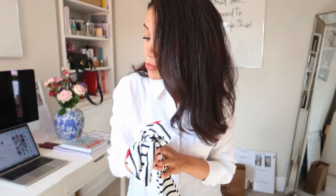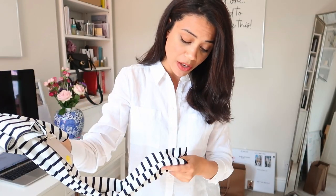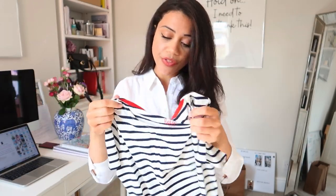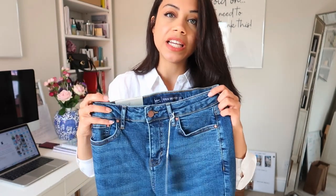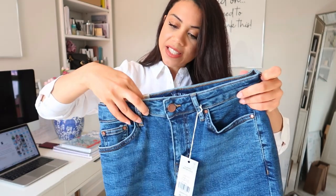So I thought I would pick up two of these tops, and I'm going to show you how I style them for both home and for heading out the door. Absolutely lovely quality, not too thick at all, because I don't like feeling restricted when I'm sat in my home office all day working. I like pieces that I can layer and pieces that aren't too thick on their own.